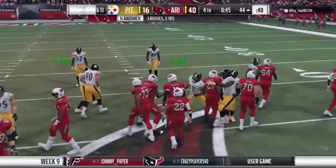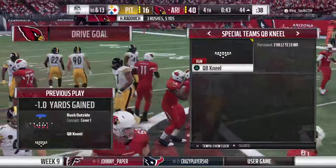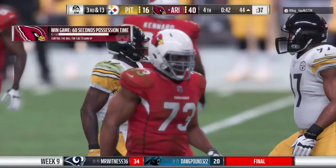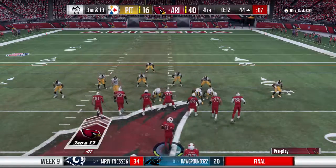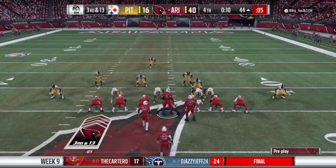Defense still with 3 timeouts. We'll see if they want to use them here as the kneel down comes. The Cardinals on 3rd down. They haven't been stopped yet. A perfect 7 for 7. This is going to be 3rd and 13.